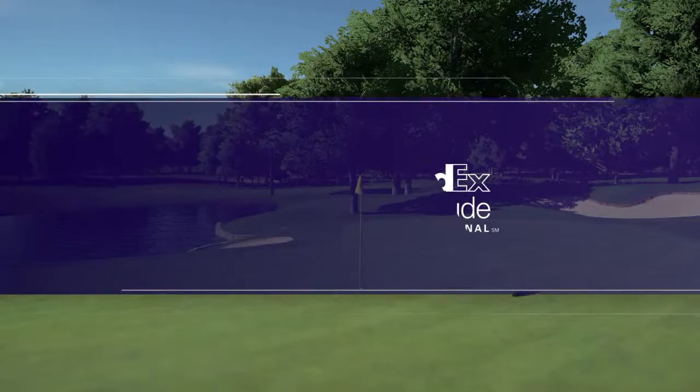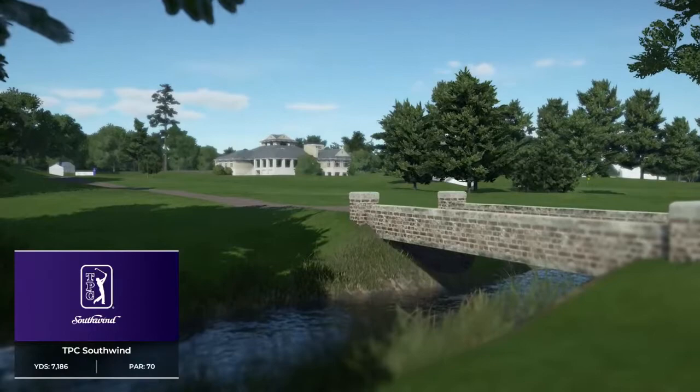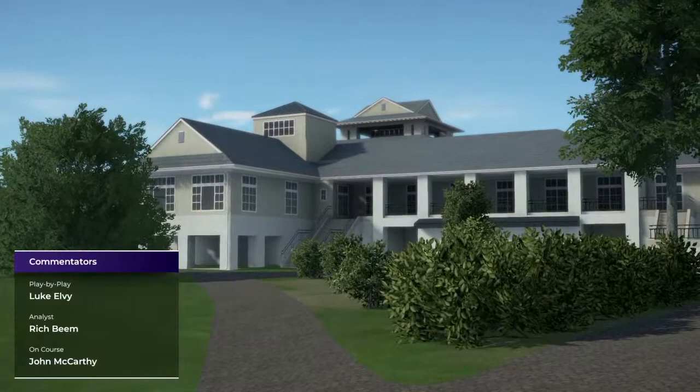We're in the hometown of Elvis. It's where the King resided, Memphis, Tennessee. And we're at TPC Southwind. Now, this is one of the most underrated courses on tour, Rich, but they're now playing for a WGC title.